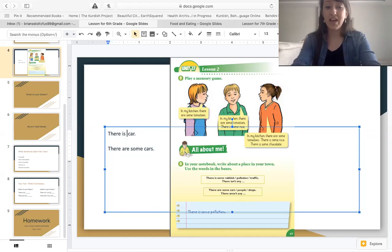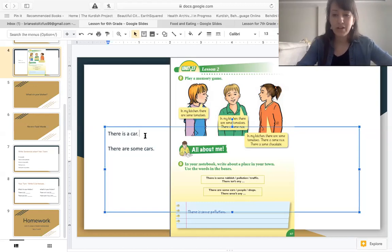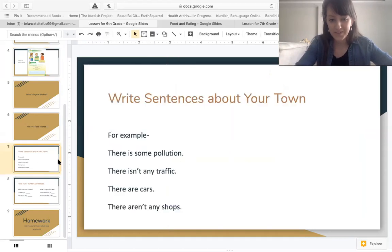Or we can say there is a car. Repeat after me. There is a car. There are some cars. Remember the difference: we change is to are, we add some, and we add an S. We can use some or we can use a specific number. Both are good. For example, there is some pollution.